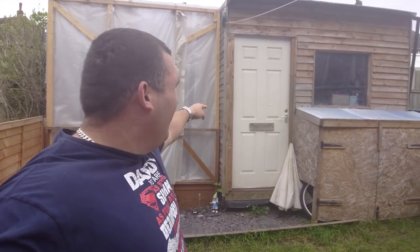Right, so as you can see, there's the sweat box. If anybody's interested, it's only 10 foot by 10 foot, by 8 foot high. The reason why it's 8 foot high is so you can do power cleans and presses in there, as you've seen in some of our other videos.